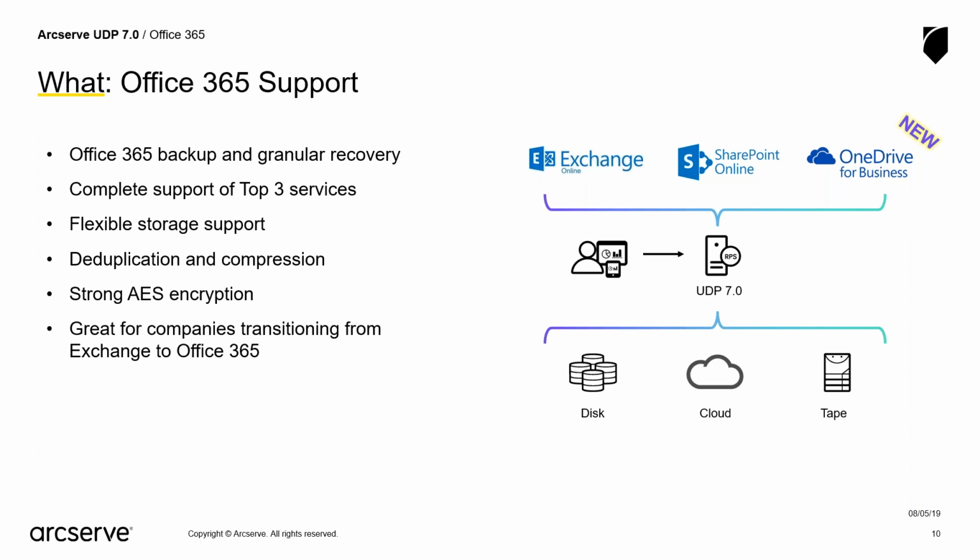So as you can imagine, everything is going to be managed through the same console that we already have in UDP. It's going to be stored in the same type of data store, and it's going to be compared with all the other data that you might already have backed up there. So we're going to be able to take advantage of the reduction of your storage footprint even for this Office 365 data.